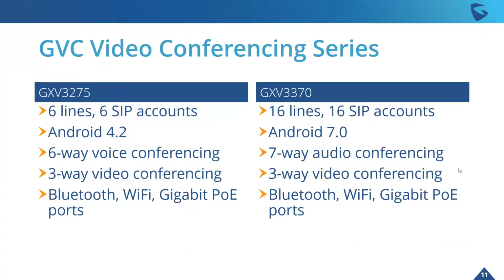So the 3275 has 6 lines and 6 SIP accounts, compared to the 16 lines and 16 SIP accounts on the 3370. 3275 runs on Android 4.2 operating system. 3370 is on Android 7.0. 6-way conferencing for audio compared to the 7-way audio conferencing for the 3370, and 3-way to 3-way for video, so it's a pretty lateral type of upgrade there. Then of course both share that Bluetooth, Wi-Fi, gigabit PoE ports.